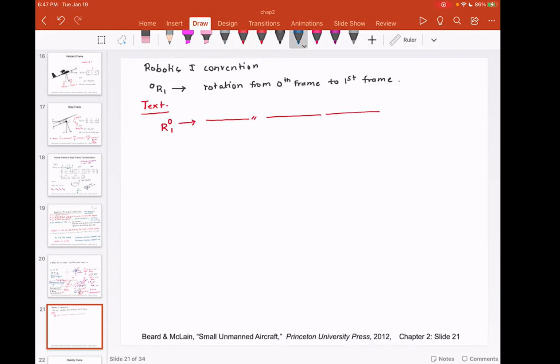Now, in the last class, we talked about the interpretation of the rotation matrix. And I will say that again, 0R1 rotation means that you have I0, J0, K0 related to I1, J1, K1. So I have I0, J0, K0 relating to I1, J1, K1. Now to answer the question, where is this rotation? This is the rotation about I0 or J0 or K0. Now, depending upon what type of rotation it is, you would get the appropriate rotation matrix.